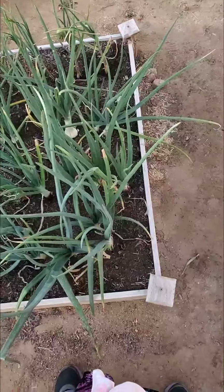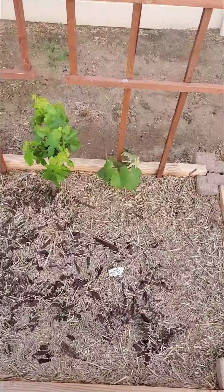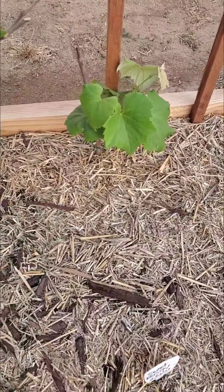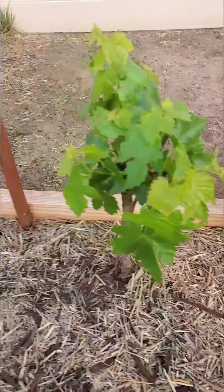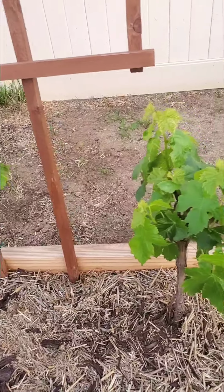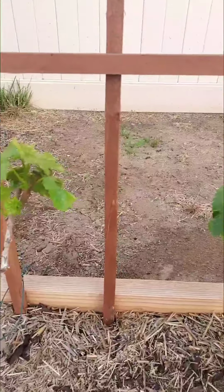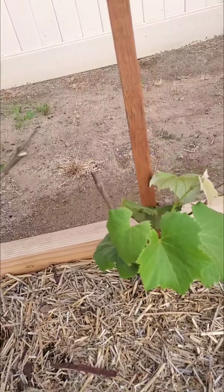Let me show you my grapes. Well, I don't have any grapes. This is the one I planted the latest, you guys. This one right here. Look how, I mean, I'm so happy. Now, I don't see any grapes, but just the way it's looking. This one was kind of fading off, and it came back. And this one too. Look at that.